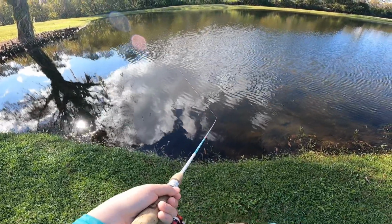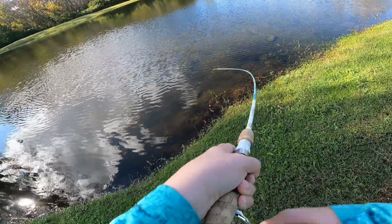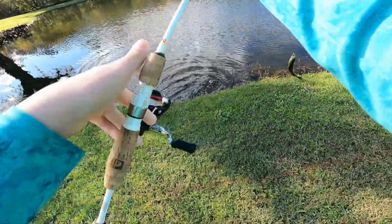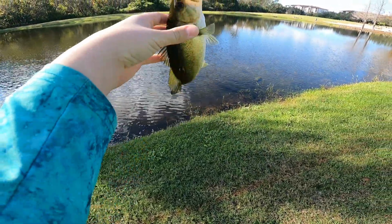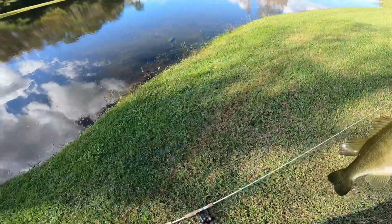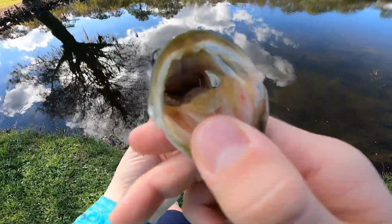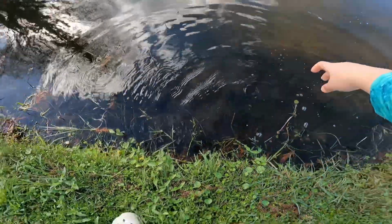What is that? Got one, baby. Oh, she's a little fighter. Nice little largemouth, y'all. Oh yeah, y'all. Caught this nice little one out here fishing at Orange Lakes Resort, Florida, on a rooster tail. Let's throw you back. Let's let y'all see that. Oh yeah, there she goes.